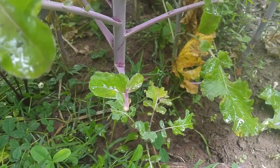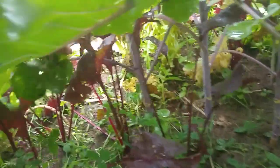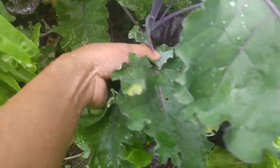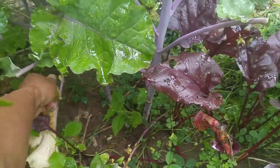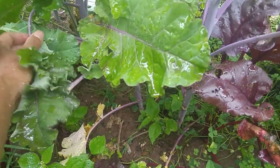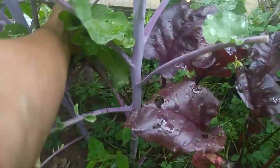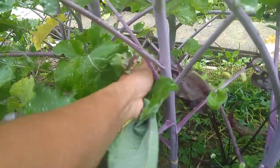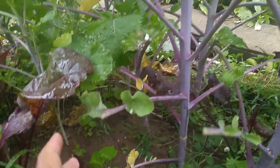Right there. Oh, the brown one. If you notice, oh, the brown one. Okay. This one. That's it.